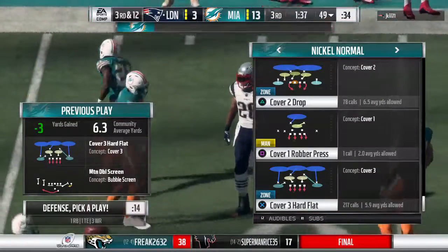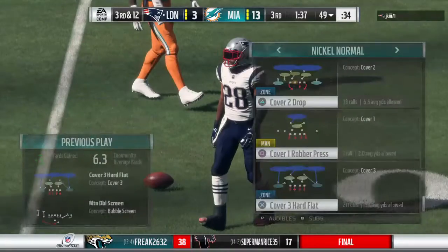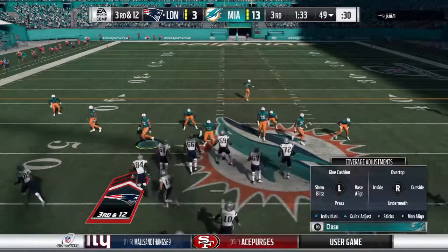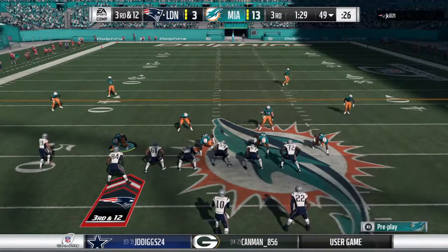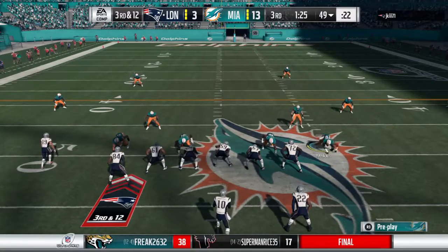Well, they try to swing it out left into the flat, complete, but really nice open field tackling. And they played that one like a great boxer. They were on their toes on that one. They weren't back on their heels reacting to the play. No, they saw it, came right for it, and made a nice tackle for lost yardage. So the D-line's going to spread out.